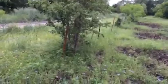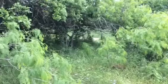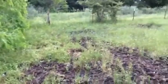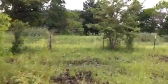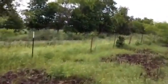Highway's just up there. Gonna get the four-wheeler. We're gonna drive up there, see if we see any holes. All right, so we just walked out of there. Now we're going to the highway. Yes, this is all hog damage. It's crazy, isn't it?